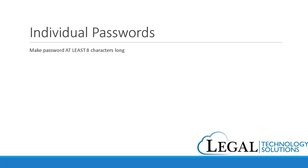Make your password at least 8 characters long. For extra security, for really important passwords, make them 15 to 30 characters. Until we hit that 15 to 20 character mark, we're not actually increasing the security. For example, a password that's 8 characters long or 12 characters long has approximately the same amount of security when it comes to the length alone.